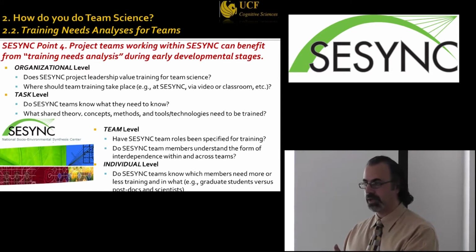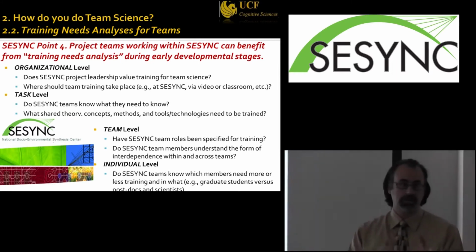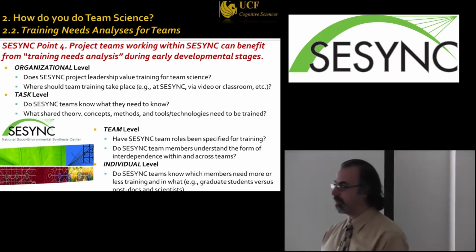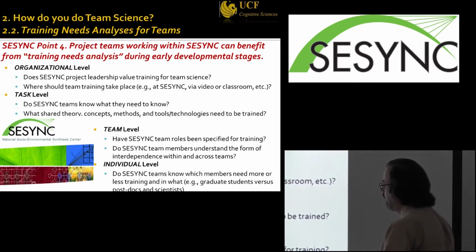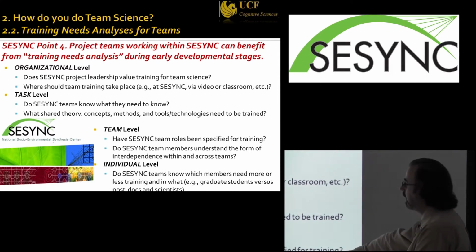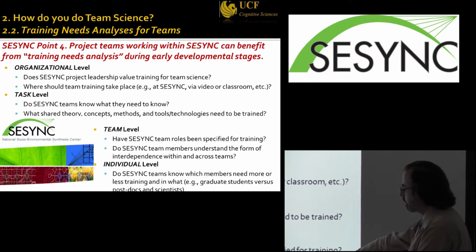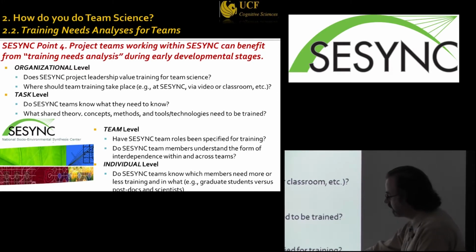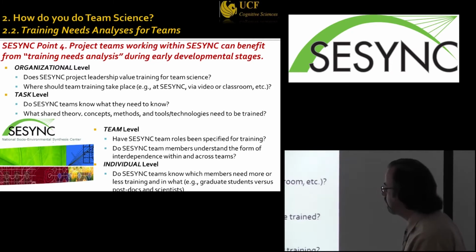Is this something that can help us solve the interdisciplinary science problem? Because you can just say, go take these courses and get brushed up on these other disciplines with which you're going to be working. With regard to the team level, this issue of interdependencies from the standpoint of who needs to do what and does everyone understand their roles is something that you need to identify. So do the team members understand the form of interdependence within the team and across teams? So do they know what roles need to be filled and who needs to be doing what?